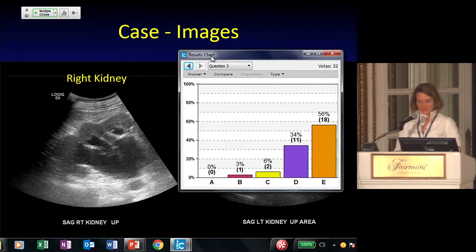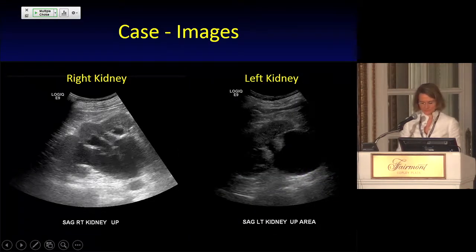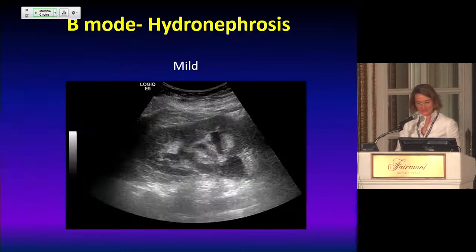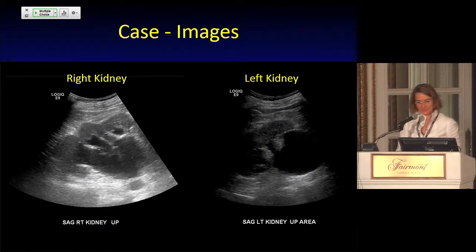All right, so E, majority is for E. Hydronephrosis on the right and cyst on the left. I don't blame you for that answer. I can see why you picked it, but it's actually hydronephrosis on both sides. Okay, and I'll show you why that is.